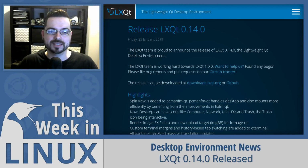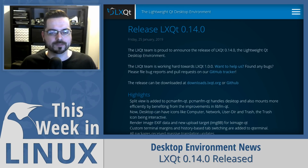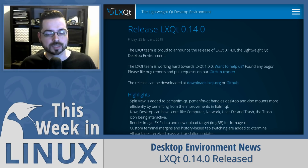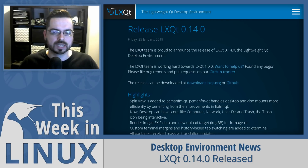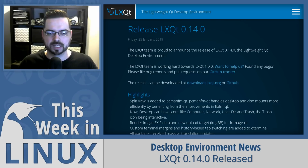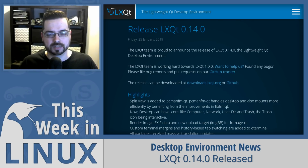Up next in the show is the release of LXQt 0.14.0. There's a lot of new features in this release, and you might be wondering why it is 0.14 and not like 1.0 or something. They're actually holding off on the 1.0 milestone for when they have full production Wayland support. So I'm not sure if they're ever going to change that. They might change it in the future. I don't know, but that's what the developers have stated for why it's not called that.